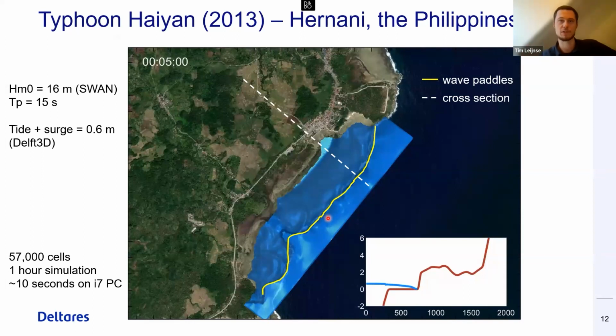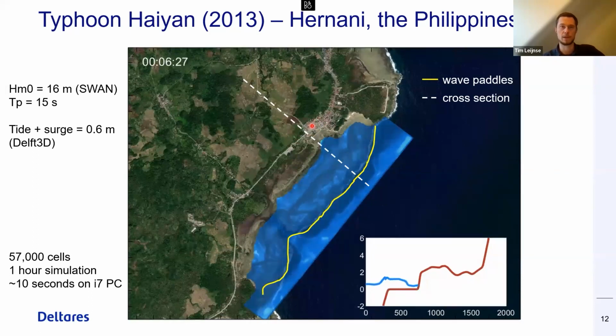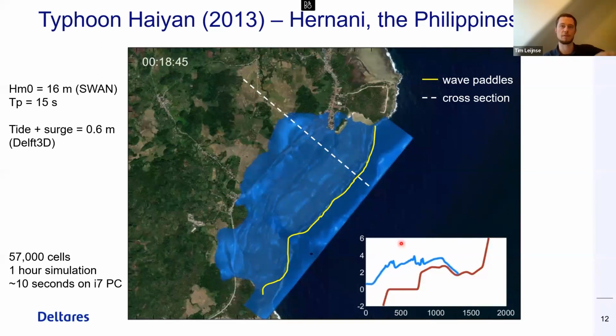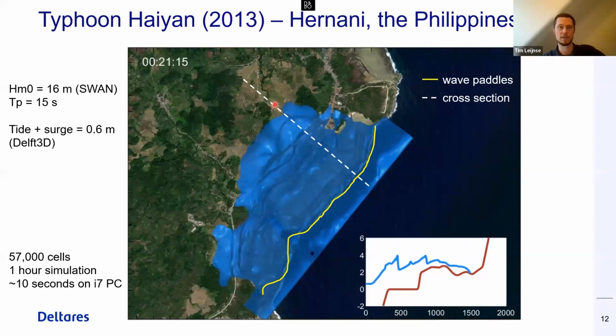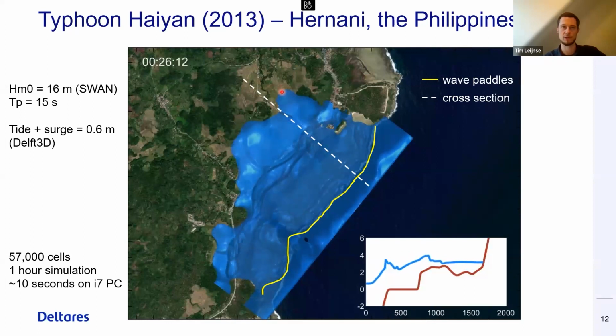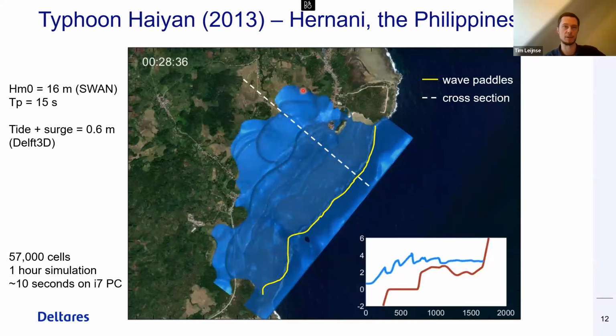So if I start the simulation, this is an indication along this cross section, where you have an indication of the house where we saw the video, somewhere around here. You can see, initially the water level is a bit lower, but then these large infragravity waves start to develop, start to overwash the beach, and then in the end go completely over that first ridge and completely inundate basically the entire area until you hit the mountains.